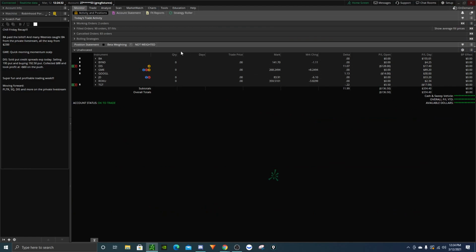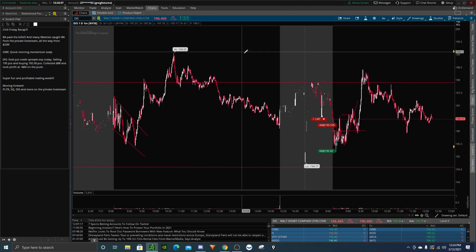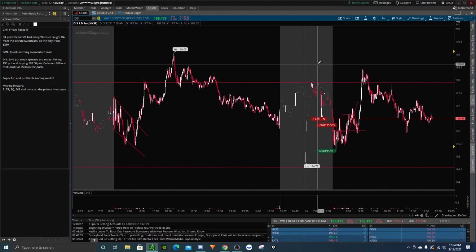It's so much fun trading, having the opportunities with being over PDT. There's a lot more opportunities that you can do. I'm trying to still find a new different trading style, but it's super exciting.